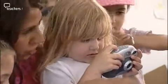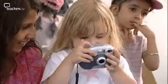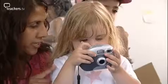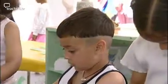I think the role of the adult is crucial, and I don't think that needs to be that technology is always modelled. I think there's room for opening up a new camera and exploring that together. I don't think that the teacher needs to be the expert beforehand.